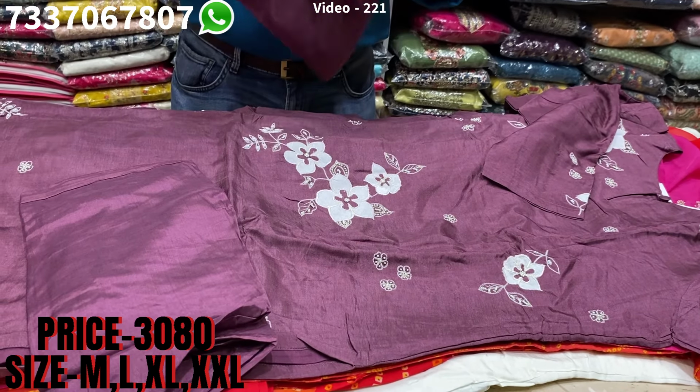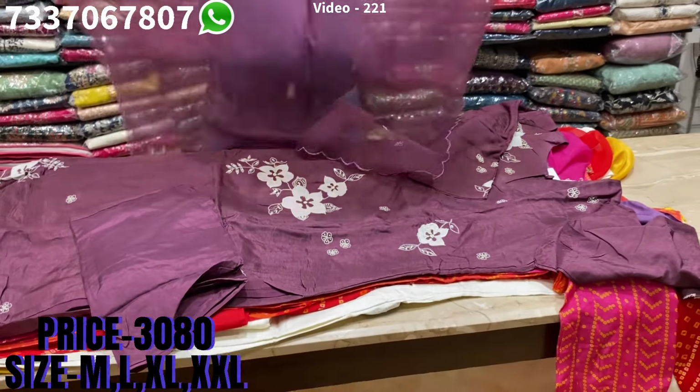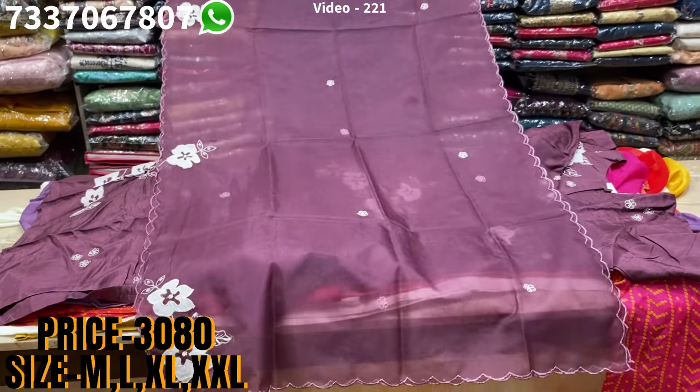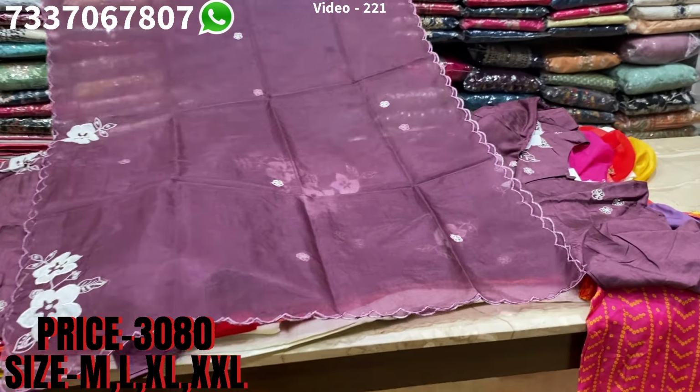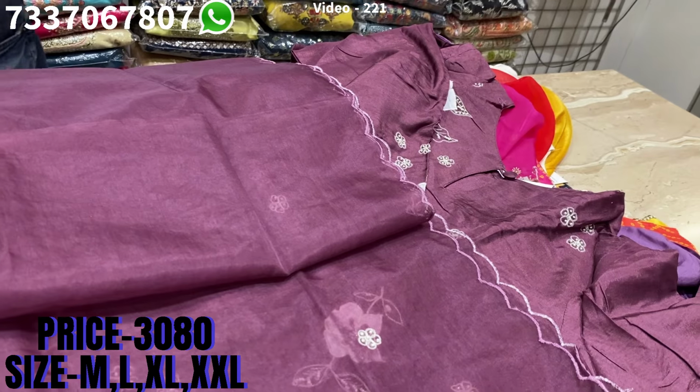It's a pure bottom. And again a lovely dupatta with this, which has applique work on it. The price range is 3080, sizes available are ML, XL and XXL.